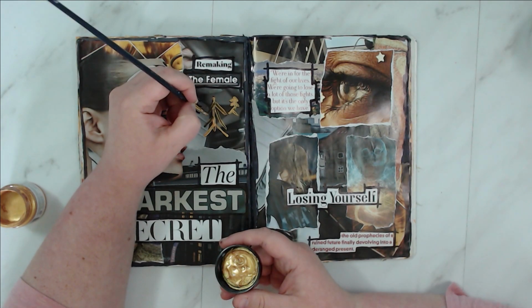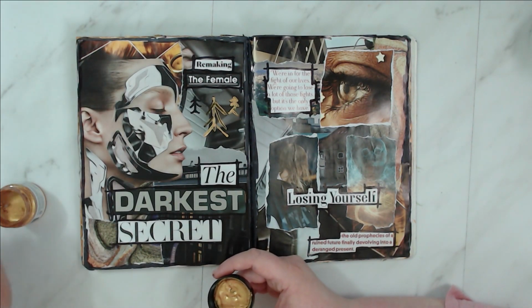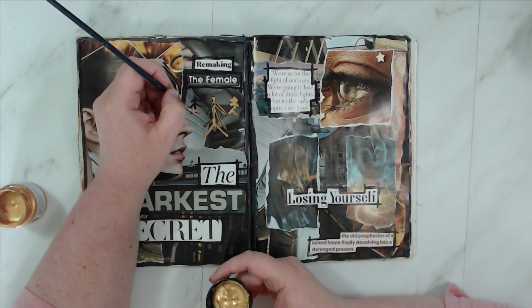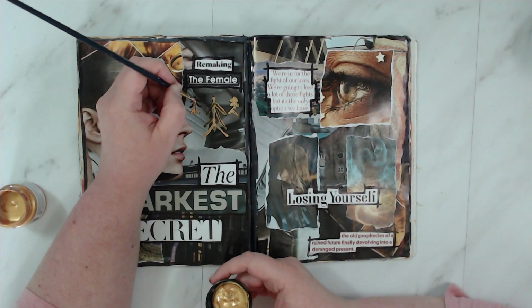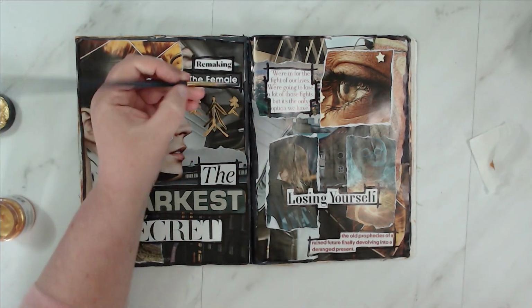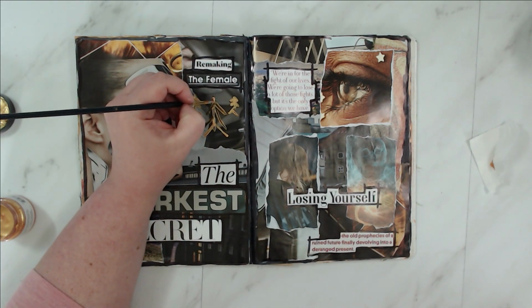So we're going to build on that, and I'm going to be using 2 different colors of metallic paint. I have a really red coppery color, and I have a more yellow, golden color that y'all see there, which just kind of ties in with those metallic hues and that metal that we've been using.